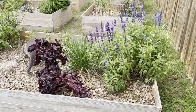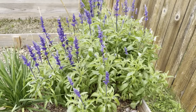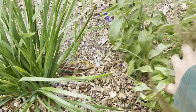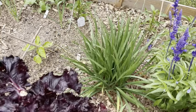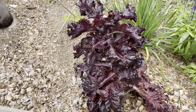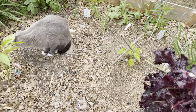So first up here is my pepper bed. My blue salvia here is really taking over. It is much bigger than I thought it would be. I honestly might have to trim it back a little bit because I'm trying to sprout pepper seeds here. So we'll see. I also have chives, this Merlot lettuce, which is going to go because we ate some and it was really quite bitter. So I've been trying to chop off whatever has been bolting, but it's too late.